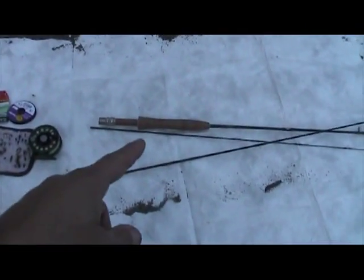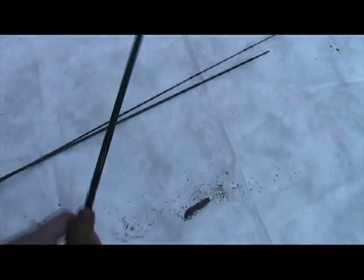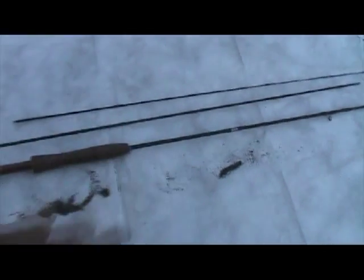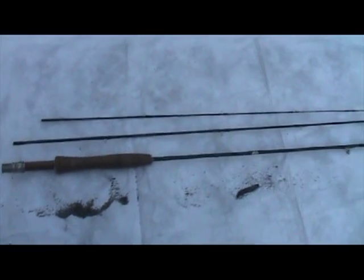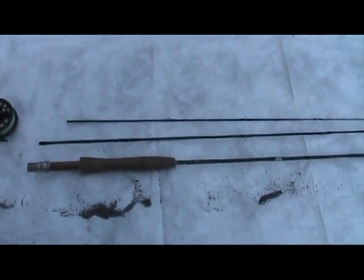Now, this here is my rod of choice for streams and for light trout, bluegill, small bass. It's a Winston 2-8. But if you're just getting into it, just stay completely away from this. These are pretty delicate rods. You got a lifetime guarantee, but you pay for that.